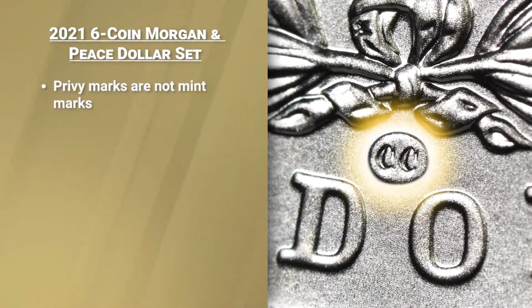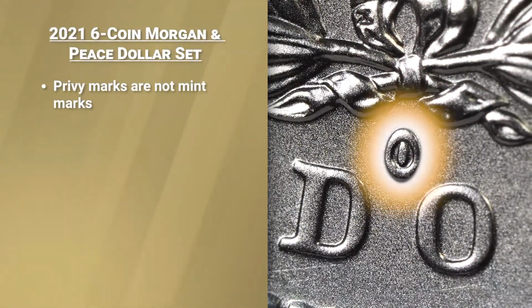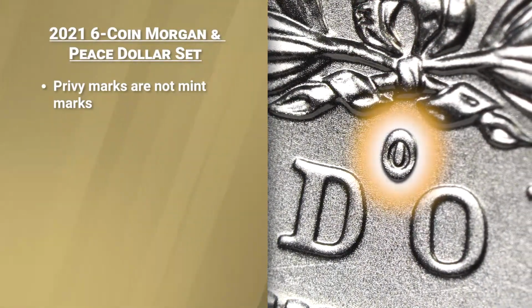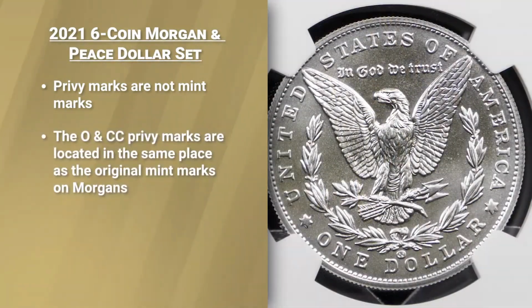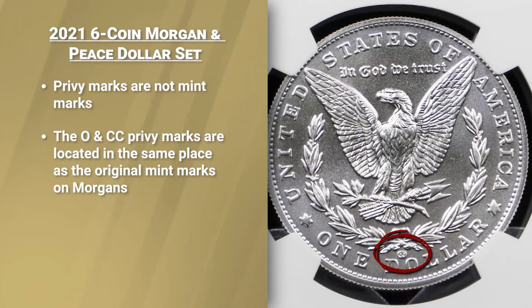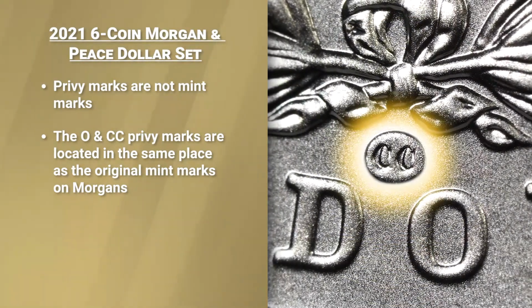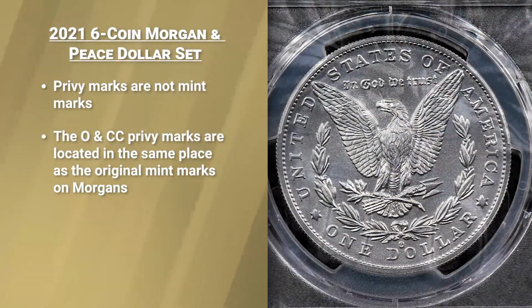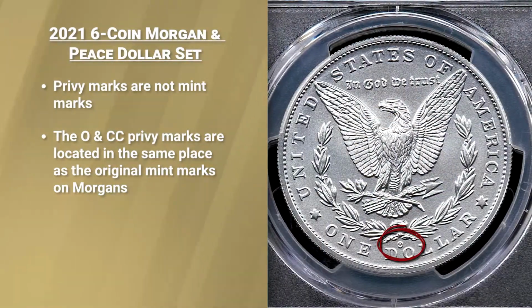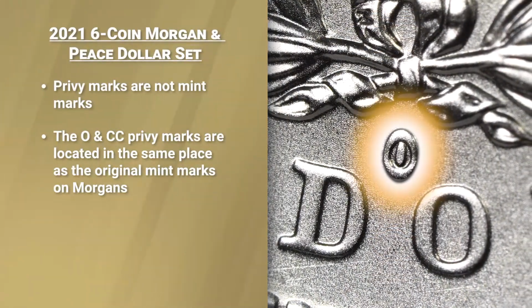But they can't call it a mint mark because they weren't struck at Carson City, they weren't struck at New Orleans. You can't call it a mint mark unless that mark designates where the coin was made. So we call it a Privy Mark, but it's essentially the same. It's in the same place on these coins as it was on those original coins. So you've got a CC Privy, in a little oval, a little CC right where it used to be on the original coin, a little O Privy right where that mint mark was on the original coin. Essentially looks like a mint mark.